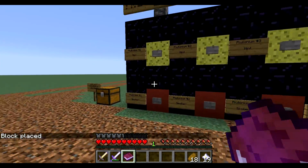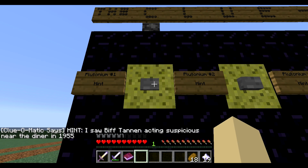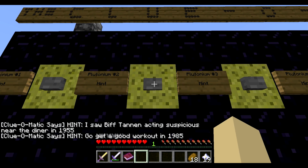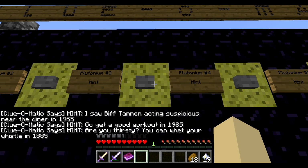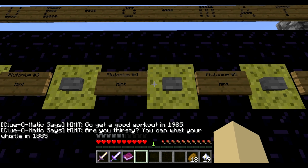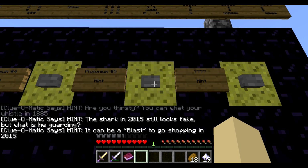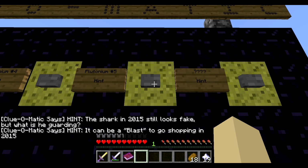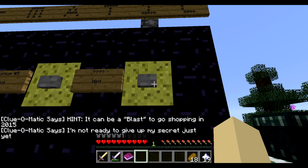And here are our clues. Let's go through these one at a time. First clue is, I saw Biff Tannen acting suspicious near the diner in 1955. Go get a good workout in 1985. Are you thirsty? You can wet your whistle in 1885. The shark in 2015 still looks fake, but what is he guarding? And it's going to be a blast to go shopping in 2015. And that takes you, of course, to the last hint, which is not ready to give up its secret just yet.